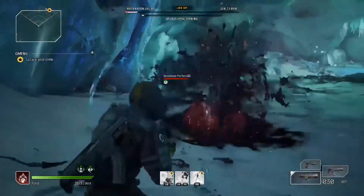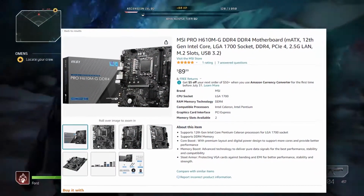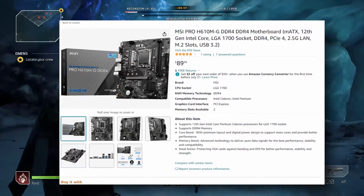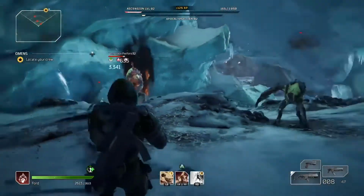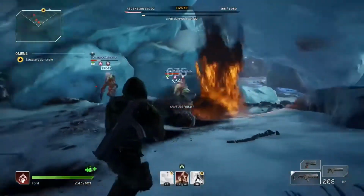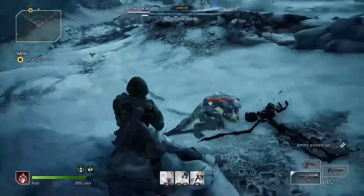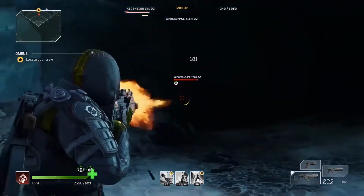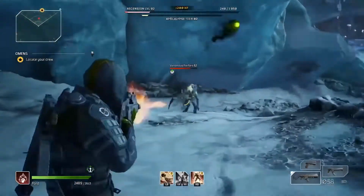And the board, we're looking at an H610M board that goes for around $80 to $90. It's a pretty basic board. It's got PCIe Gen 4. Some of them have M.2 support and some of them don't. It gets what you need. It's got the upgrade path to the next gen Intel CPUs if you want to. It only supports DDR4, not DDR5, but DDR5 is pretty expensive right now, and it's got 2 RAM slots that support all the way up to, I believe, 64 gigabytes. So again, a pretty budget board that gets the job done.